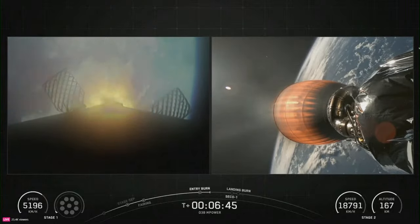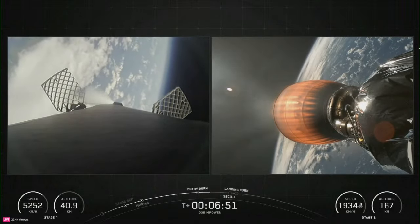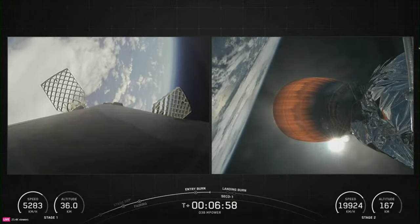Stage 1 entry burn shutdown. And there was a great call out for the entry burn shutdown, the completion of the Falcon 9 first stage's entry burn. Coming up next will be SECO 1, or second engine cutoff, in less than a minute, followed by the first stage landing burn.